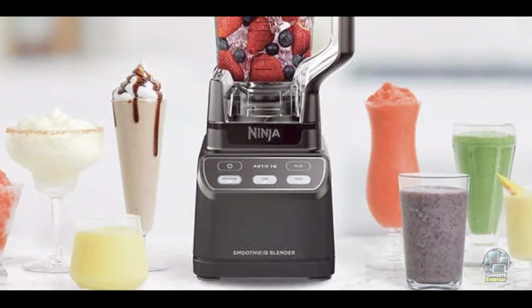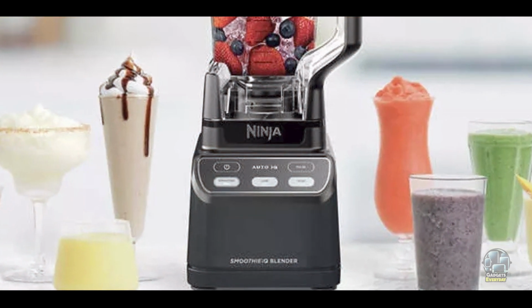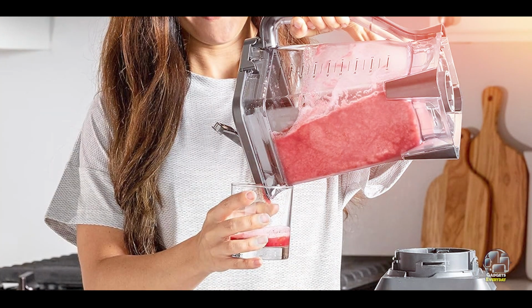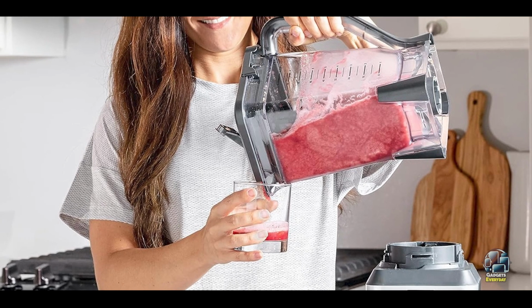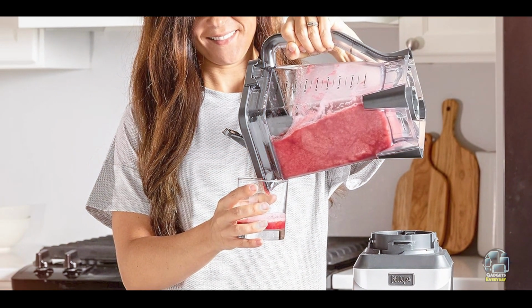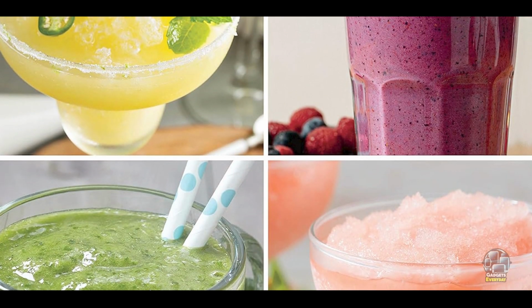It also comes with multiple speeds and a pulse function to achieve the desired texture for any recipe. The blender's parts are BPA-free and dishwasher-safe, making cleanup a breeze. Additionally, the Ninja Blender includes a single-serve cup, allowing you to blend your drinks on the go.